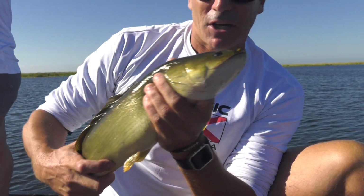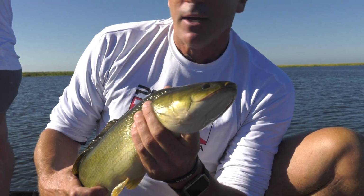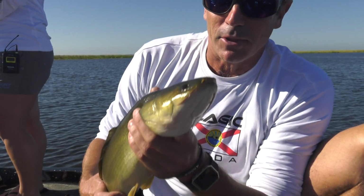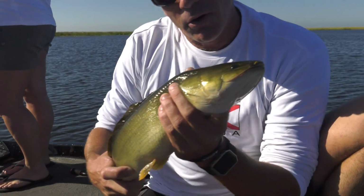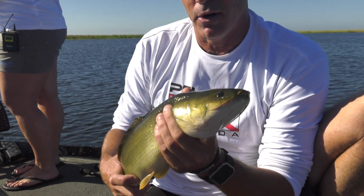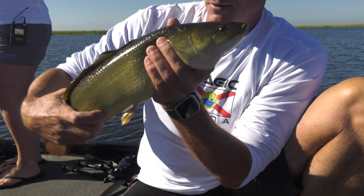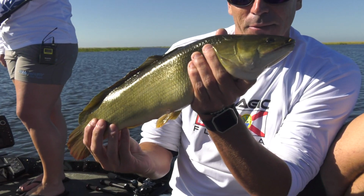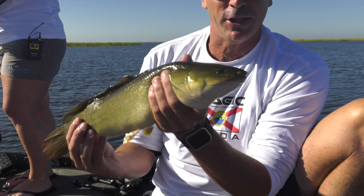These are fish with incredibly sharp teeth. They like to hang out in sort of muddy, non-oxygenated waters because they can actually breathe air from the surface, so they can survive out of the water for a really, really long time. These are an invasive species to South Florida. They're not from here, but they put up a really good fight, and when you catch one, you think you've got a nice largemouth on, and it's actually one of these bowfins. Very, very aggressive, predatory fish.